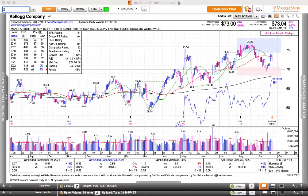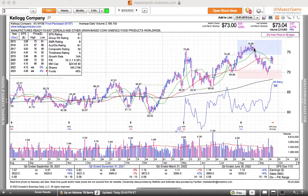2023 is forecasted to increase by 4%, just below a pivot level and a buy zone at 75. With Kellogg 2% from its pivot in 38 days, we're looking for a follow-through. Earnings are scheduled for the first week of November.